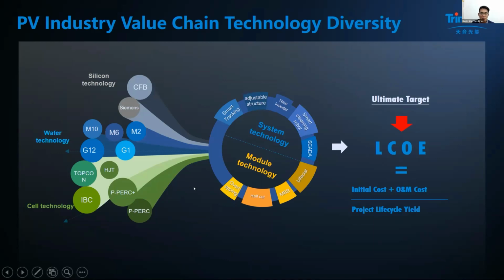Here the chart is our analysis of the whole supply chain, from the silicon material to the wafer technology, to the cell technology, then to the module technology, to the system technologies. In recent years, all these technologies are developing in each segment. And all these segments' technology evolution has the same target: to reduce the LCOE.